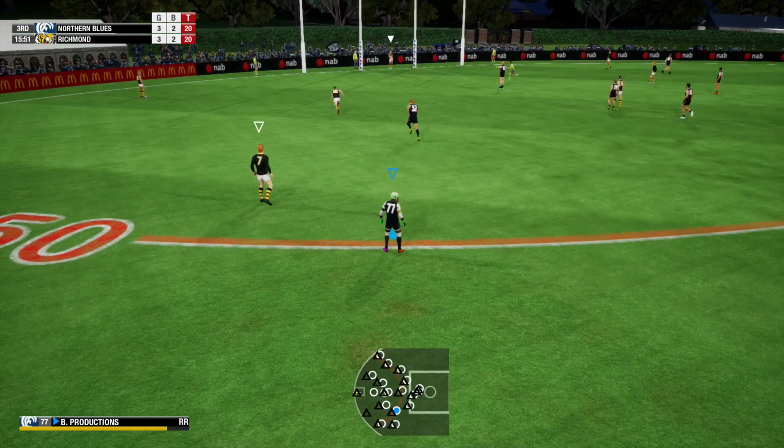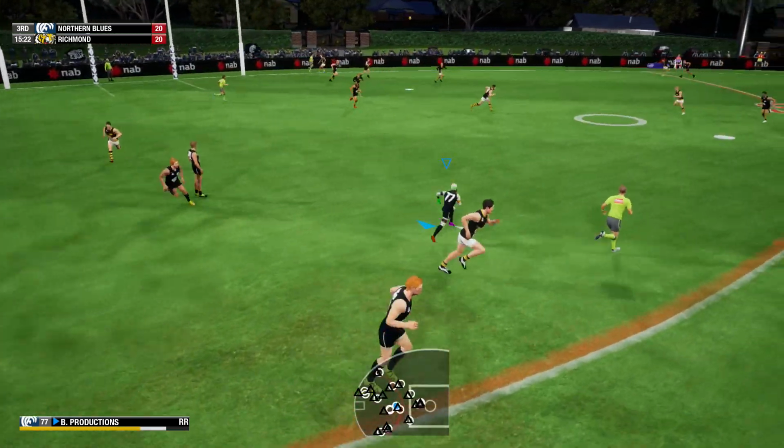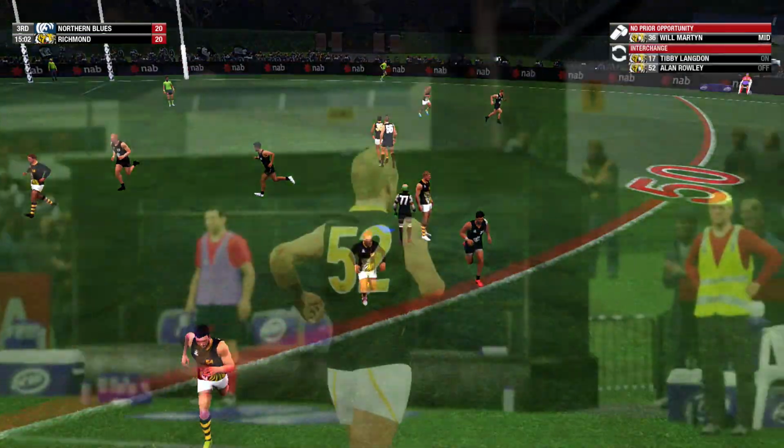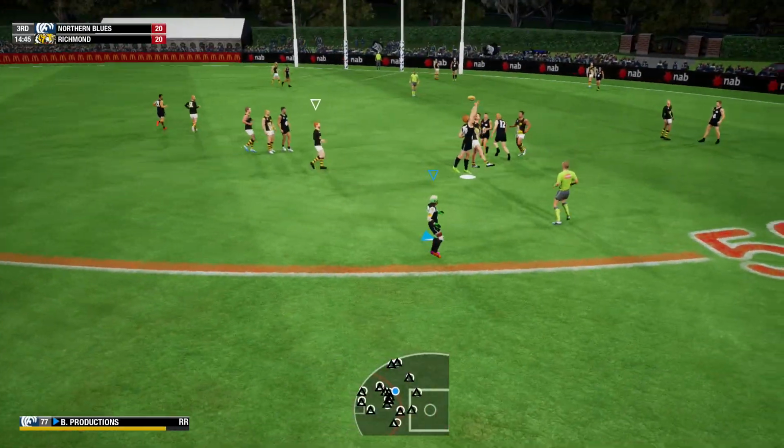Looking to bring it back into play. Plays on. They play on. They got some balls. Oh, that's a good looking kick. Oh, no, it isn't. Maybe the coach needs to get on the... Here we are, we'll get a stoppage. What are you going to do here?